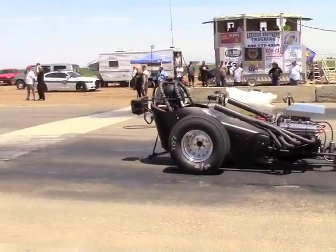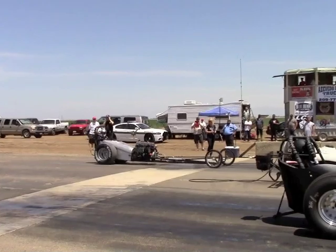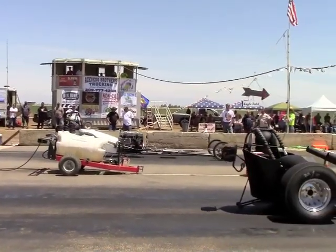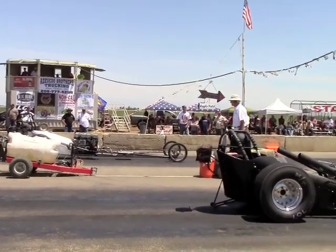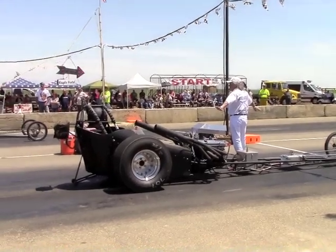Oh, yeah. Wow, wait a minute. Talk about plumbing, we got a 6-cylinder with 3 carbs. It's old school tri-power, right, Jim? That's old school, you betcha.